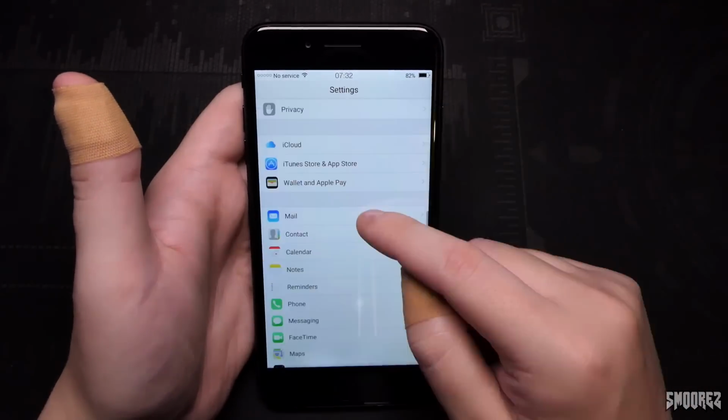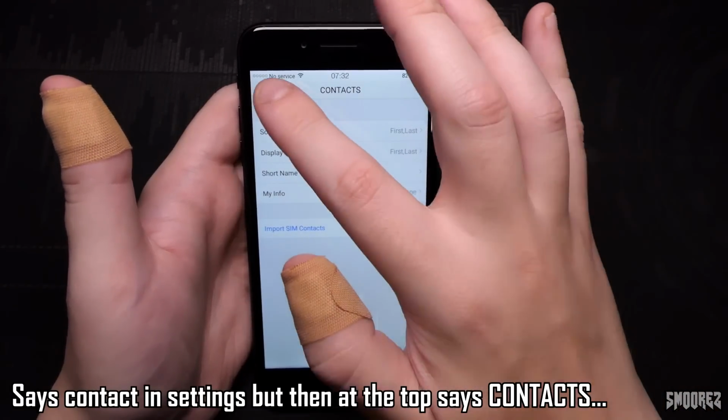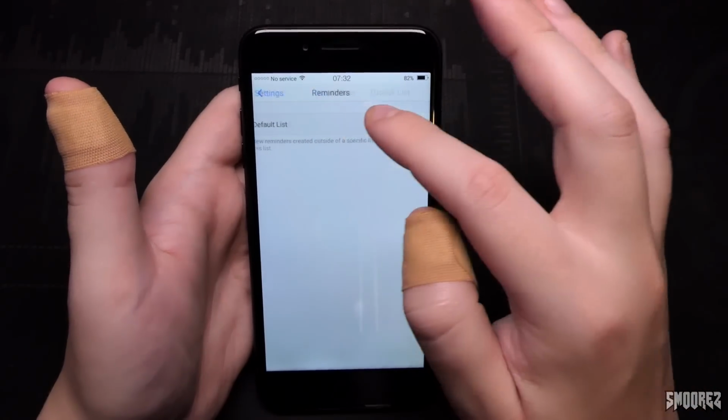We'll get back to that. Mail is looking a little something like this. Contact, just one. Another Ashens reference. Calendar, notes, default account on my iPhone. Reminders, just the default list.